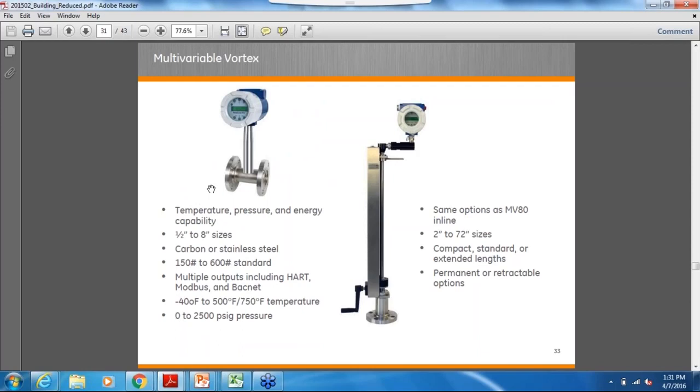Advantages with the vortex: the fact that you have the multivariable aspect of it is nice, and high reliability. Insertion, this guy right over here, is a retractable, one-size-fits-all type of thing. It's got one point of penetration for all the multivariable, which aids in the cost of installation. You don't have to tap separate spots for the pressure and temperature. Lower pressure drop, not as low as ultrasonic. I guess that pretty much covers that.